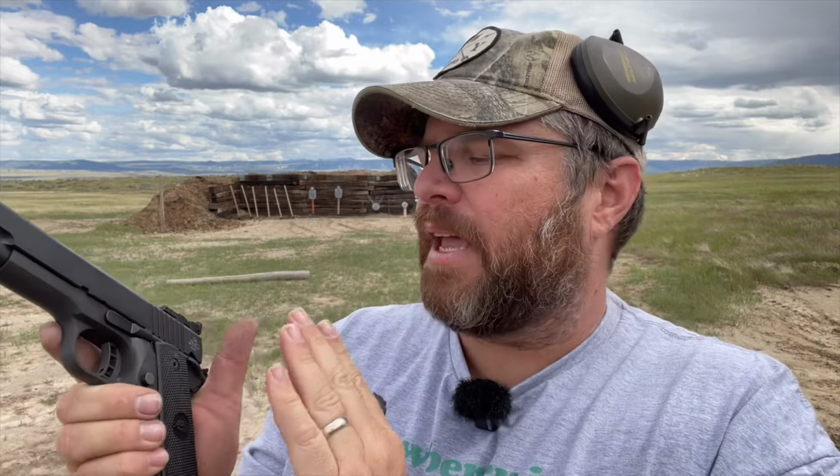Grips are crap, like we said, crap black plastic. But as I told you on the tabletop, we got a solution for that. Go over and see Mark at Browne Works Inc. for grips. He actually does make some beautiful custom-made grips for these high-cap Rock Island Armories, and he's one of the only ones I've found out there that will do that.